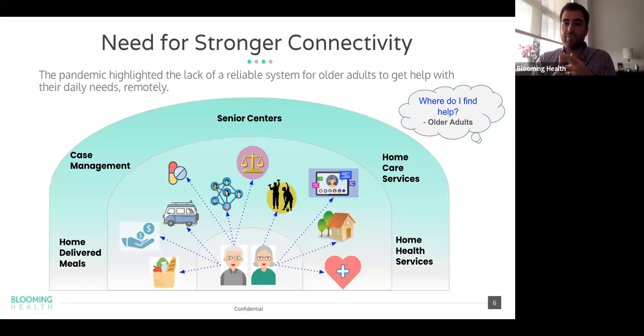They're looking for resources to get their groceries, their food security. They couldn't really go to a store, so as a result, how can they get their food security addressed? They might have needed some health checkups. How can they get safe transportation to go to a healthcare facility during the pandemic? And other types of needs.